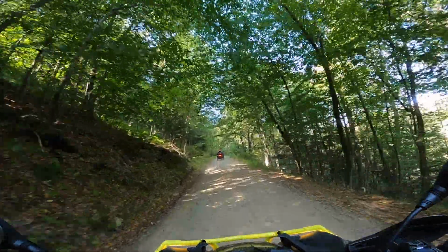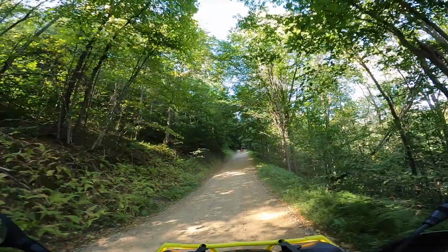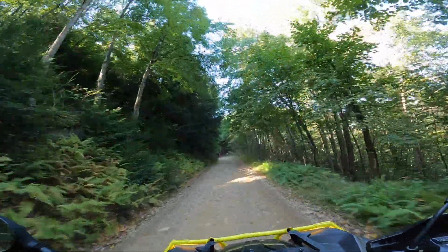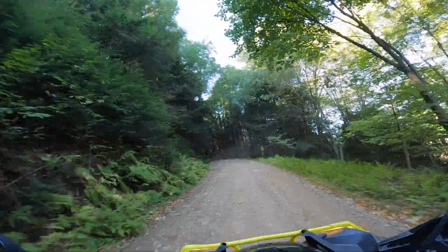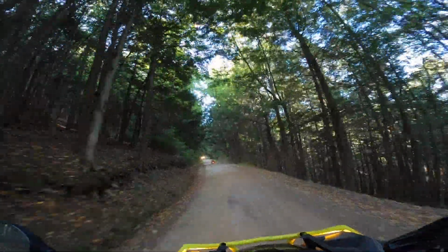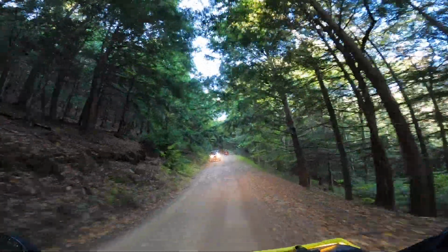So one of the purposes I got this ATV for is exploring trails, and to have a big cargo box. And this is it. It's a cruiser. I wanted to have a machine that could be a cruiser, long wheelbase. We got our lights on. I like that this guy does.